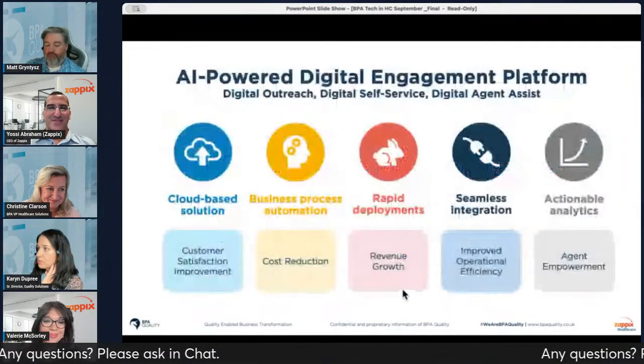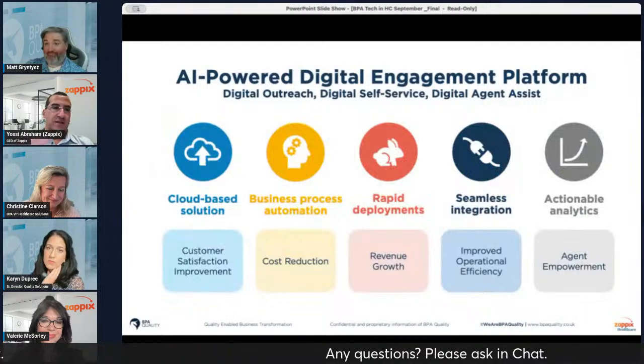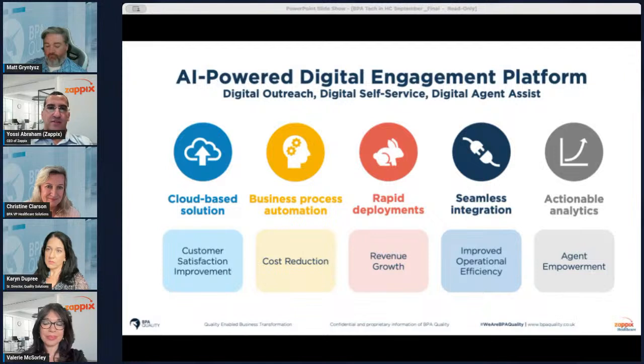Thanks. Thank you so much. So a couple of words about Zappix and what we provide, and then afterwards we'll go into the different aspects of the user journey, patient journey that we are addressing. So we are an AI-powered digital engagement platform. That's what we provide. And as the previous slide said, we're all about prevent, deflect, and optimize.